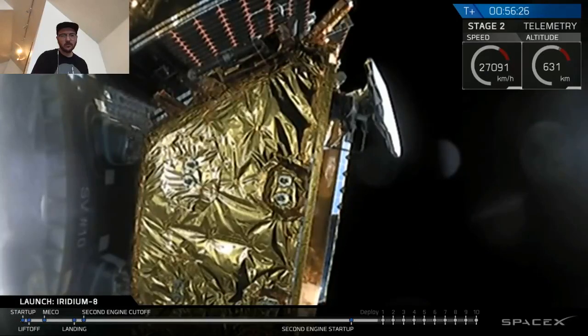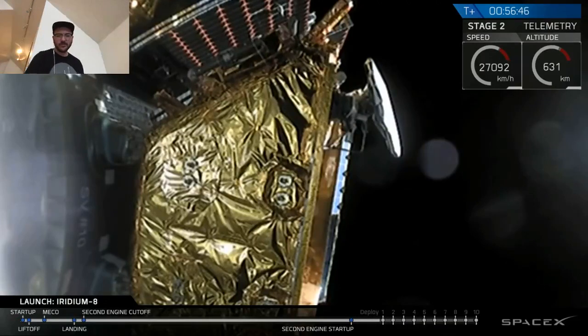We are moving into the Terminator, so the views will be a little difficult. We're out of the light of the sun for the most part, and we are also illuminating with a small lens or a small flashlight that's mounted on the second stage. Now we're coming up on separation of the first satellite. You might just see it at the very top of the screen moving through the frame. The Iridium satellites are stacked in two levels. Let's wait for the call out.